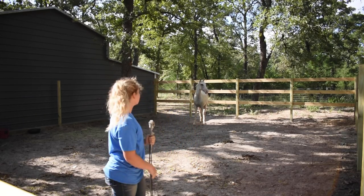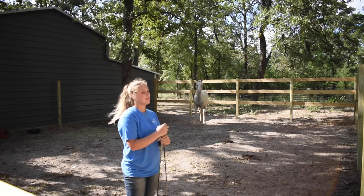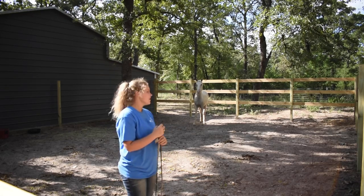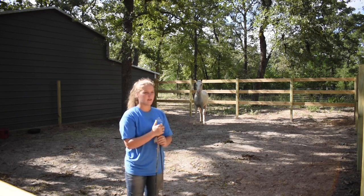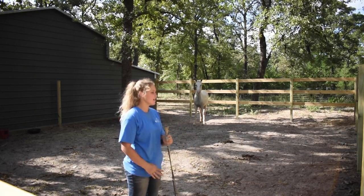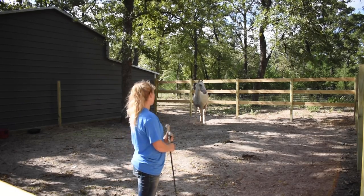Moving out, changing directions, even got a little hindquarter yield at liberty. I started touching his face, his neck, his shoulders, scratching his mane. Things we need to work on are getting him a little more comfortable with approach and retreat. I want to be able to walk right up and put a hand anywhere on his face and his neck without him flinching or being evasive before I can start working on that halter.